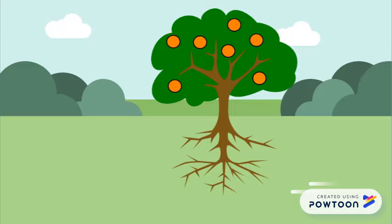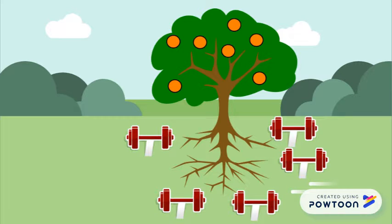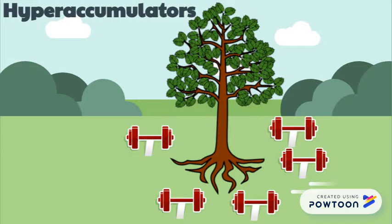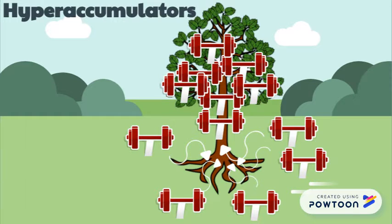It might seem like a smart idea for plants that grow in areas with lots of heavy metals to develop strategies that prevent the metals from getting into their bodies. And while there are some plants that use this strategy, other plants, called hyperaccumulators, do the opposite. They take up even more metals than most plants. In fact, hyperaccumulating plants can have even higher concentrations of heavy metals in their bodies than in the surrounding soil.